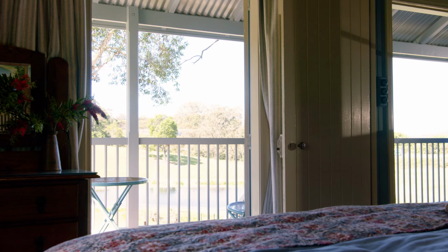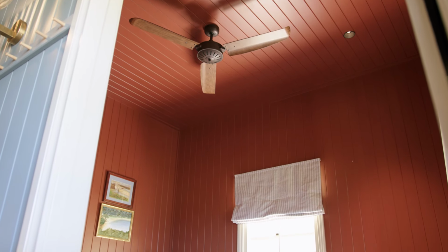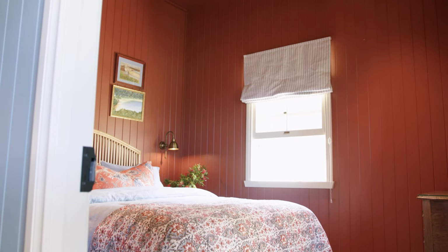This room is a mirror of the mustard room. So we're really fortunate again to have this really beautiful opening to the veranda through the French doors, as well as these really high ceilings. And again, you create the illusion of space.